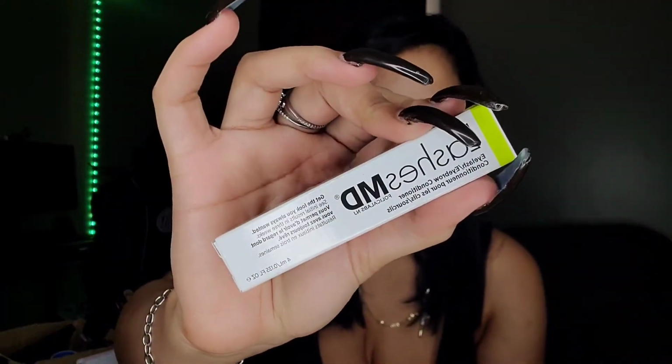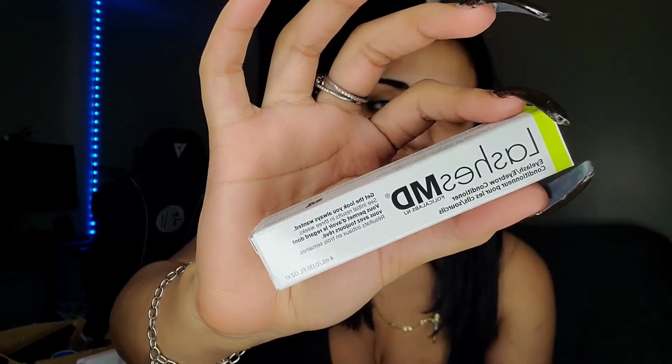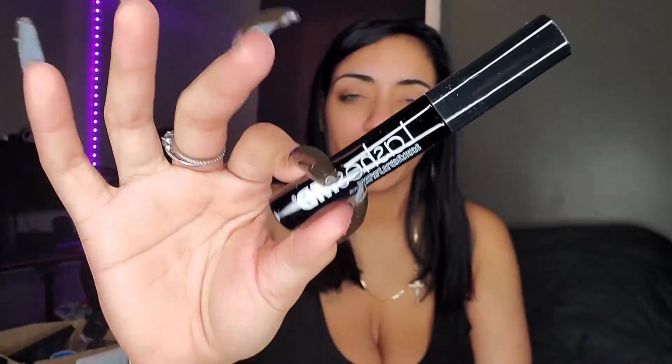And I got the Lashes MD Eyelash Growth Serum. This retails for $69.95. Holy crap, that's expensive. Gonna make my lashes grow. I mean, my lashes are already kind of long, but who's gonna complain about longer lashes? Not I. And then that is what it looks like. I'm pretty sure it just has like a little brush. Yeah, just a little brush that you put on your lashes. I think you could also use this for your brows as well.